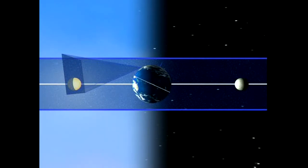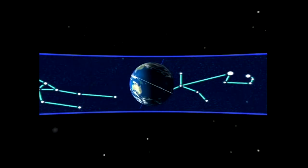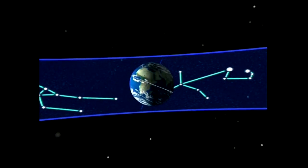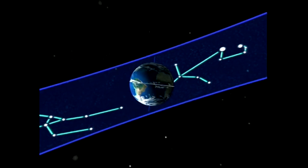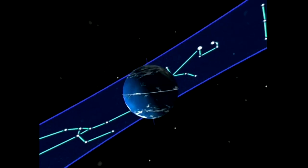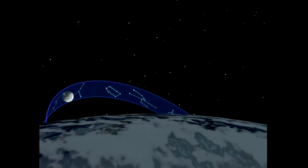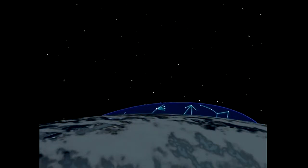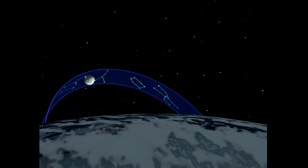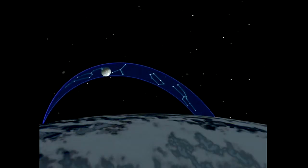During the day, like this. At night, like this. The Earth rotates at an angle. Seen from the Earth, it's the zodiac that tilts and seems to undulate. At noon, the sun passes low on the horizon. At midnight, the moon passes high in the sky. But the zodiac's undulation is simply the effect of the Earth's movement.